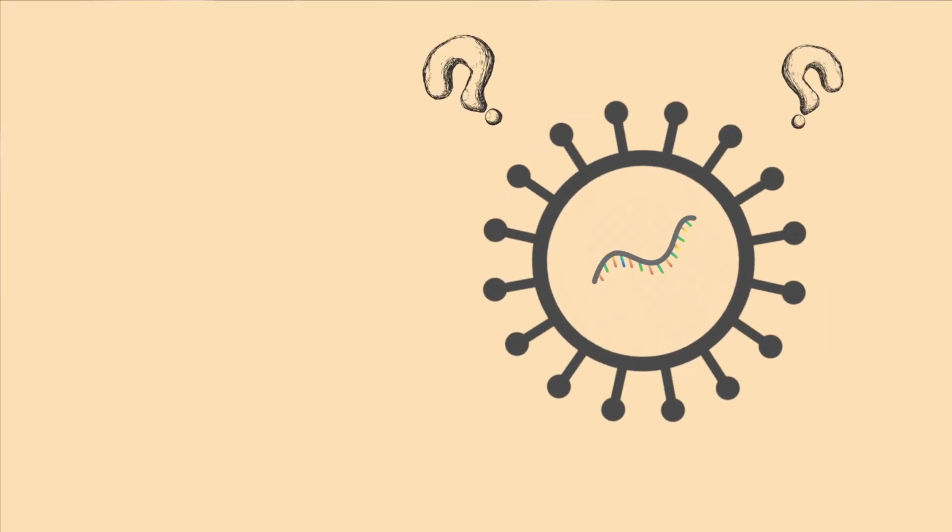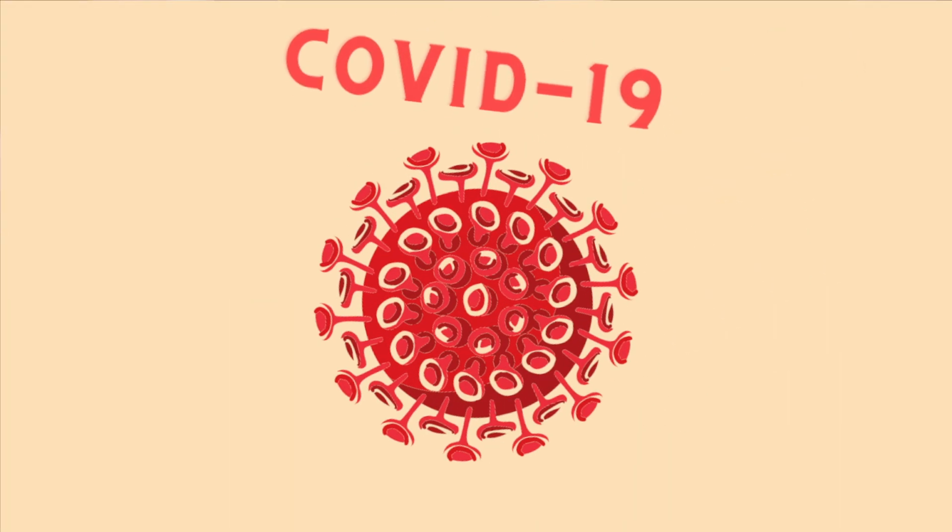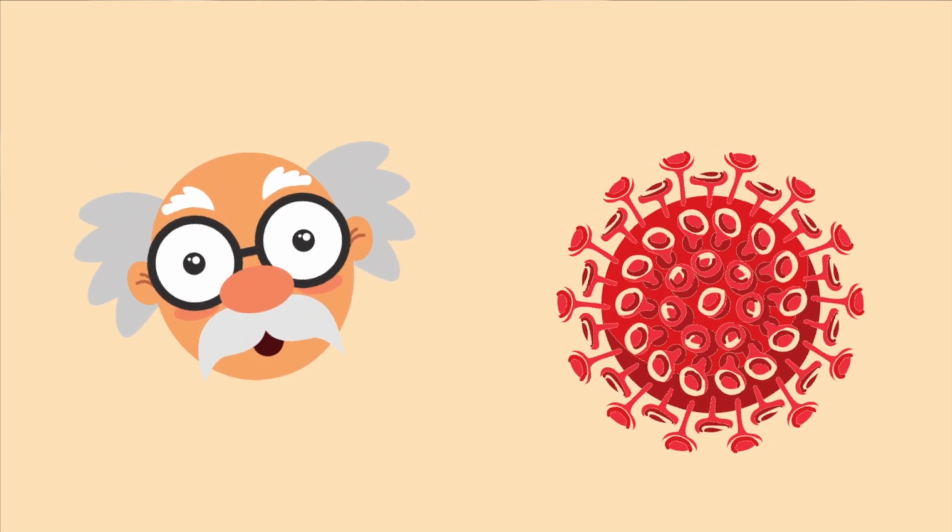You say, well, why do we need to use a vector? Why can't we just take the virus and weaken it? And you would be very smart for saying that, because that's the traditional way that we make vaccines. So you could take the COVID-19 virus and put it inside someone's body and make sure that it was inactivated. There are a few problems with this.